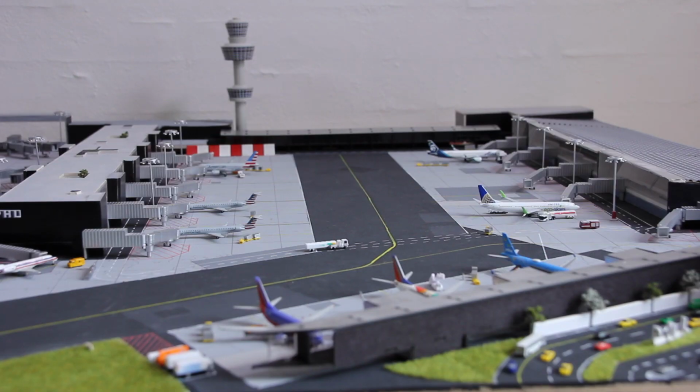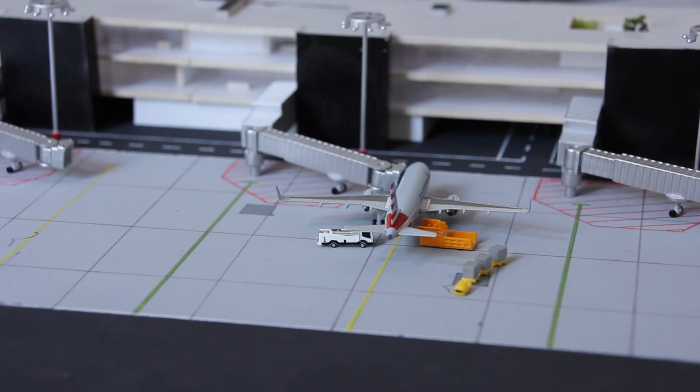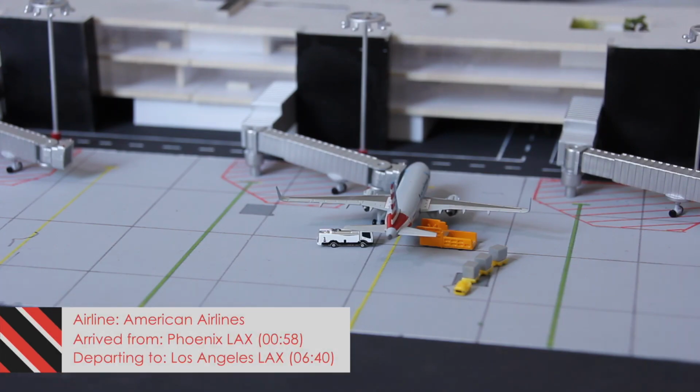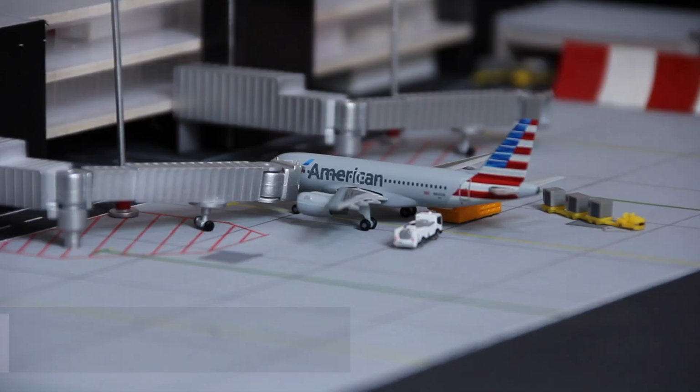And with that, let's head over to Terminal B, where we also have some nice and interesting traffic waiting for us. And we start off with this A319 from American Airlines. This arrived yesterday night from Phoenix and will now in about 40 minutes head out to Los Angeles. The first cargo has arrived at the aircraft and some other preparations are going on at the moment.